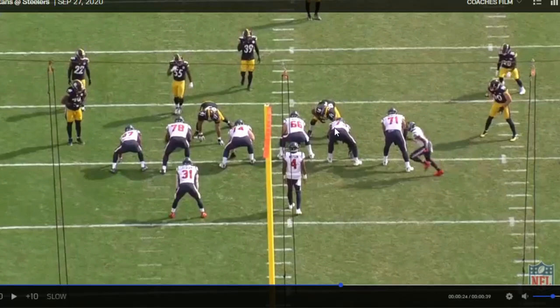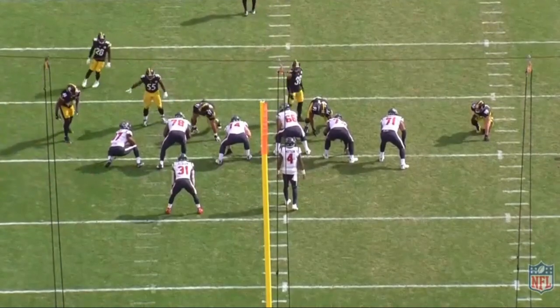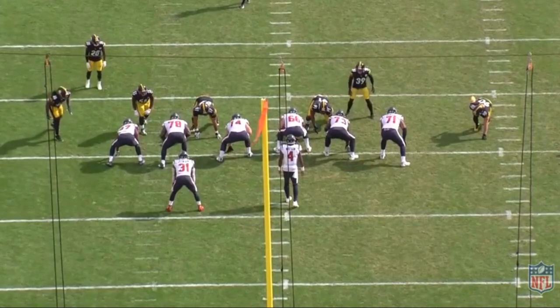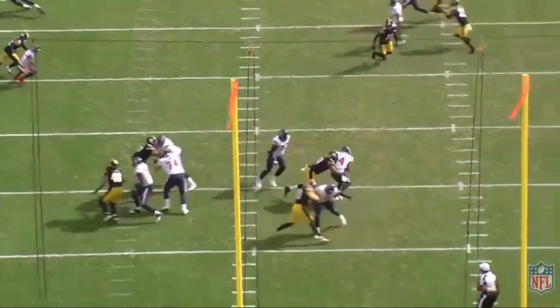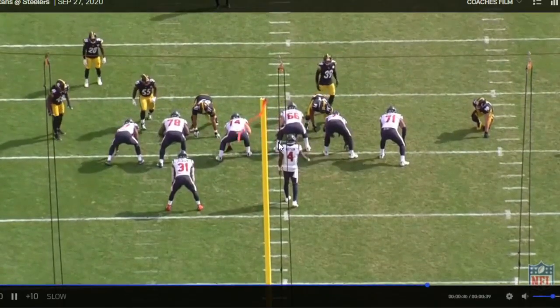He's aligned inside shade on the right guard here, and just love the pass rush plan. He's a really good athlete, and he's got a good pass rush IQ. He's going to start inside shade, and then on that first step, come to the outside, like he's going to rush wide into that B gap to the outside shoulder of the guard, and then come back inside, swim over the top, and get the sack on Deshaun Watson.